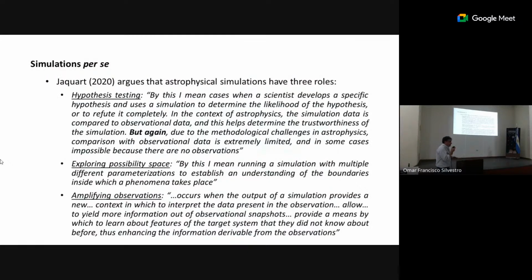Pasamos a lo que hemos visto recién: que Melissa argumenta estos tres roles epistémicos muy importantes, ¿no? Disculpen que sea reiterativo, yo he tomado algunas frases que me parecen más importantes. Fíjense lo que dice: en el caso cuando los científicos desarrollan una hipótesis específica, y hablaban de generar un likelihood de hipótesis, lo que me parece más fuerte es el "but" que está acá, que dice que es un desafío para los astrofísicos la comparación de los datos simulados con los datos observacionales.